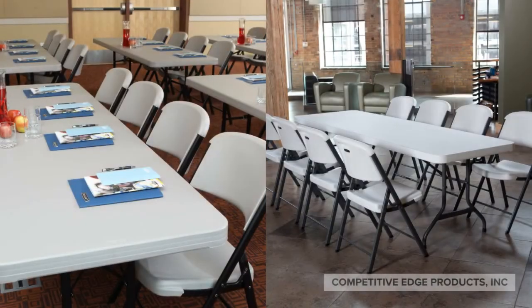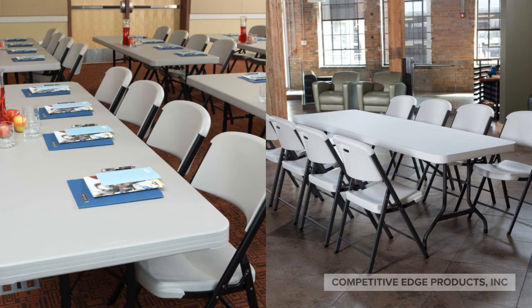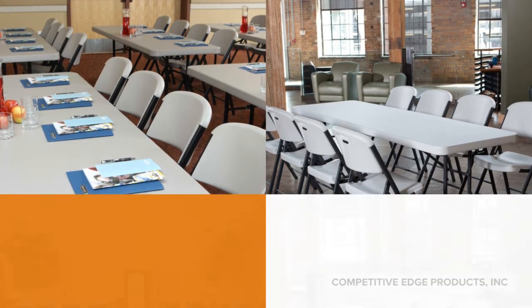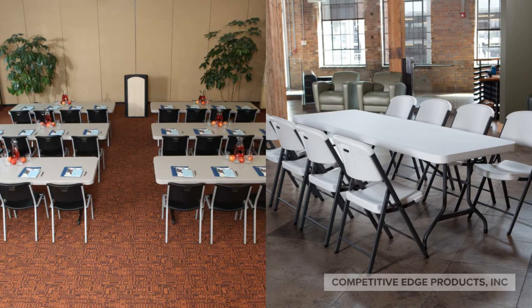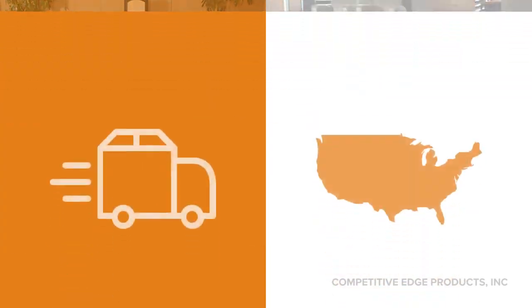When it comes down to it, really both tables look beautiful in a variety of settings, including conference rooms, churches, cafeterias, break rooms, banquet halls, and more. Both tables come in different colors. The Professional Grade table comes in almond or putty. The Commercial Grade comes in almond, putty, white granite, and black.